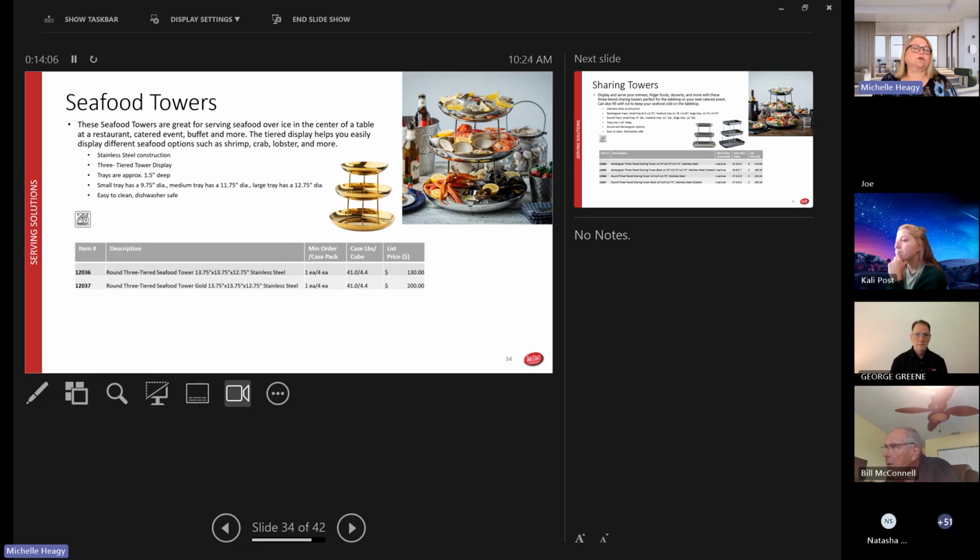If they're offering a seafood tower, it doesn't mean it has to be 3-tiered always. It can be 1, 2, or 3-tier. So you can suggestive sell to your end users, and they can position this as something they can sell multiple items on their menu for.